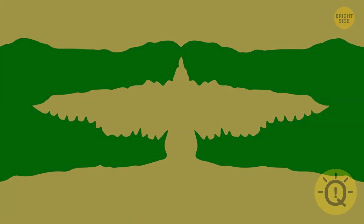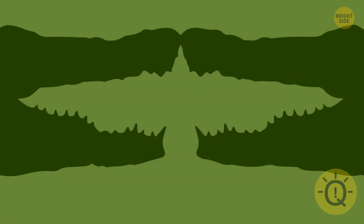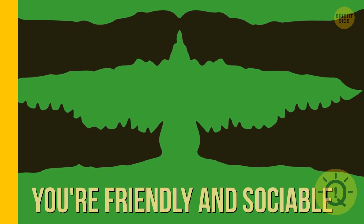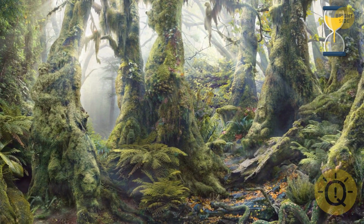If you saw 2 crocodiles first, you're always trying to keep things under control and be in charge of everything. If you noticed a bird first, you're super friendly and sociable and try to make a compromise out of any situation. This one seems too plain, but is it really?